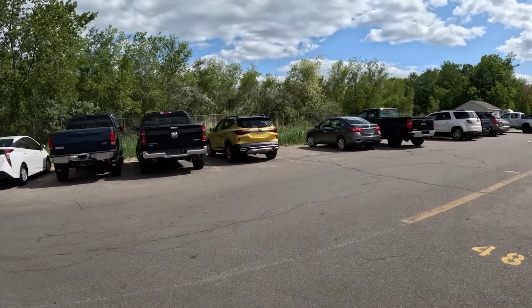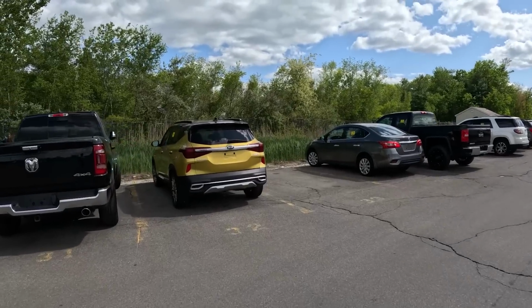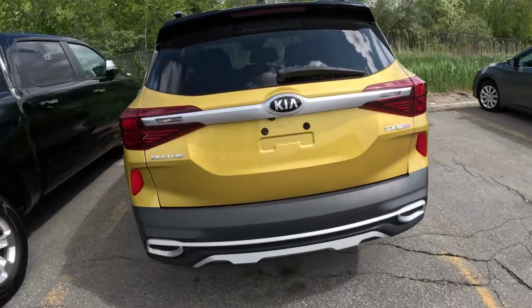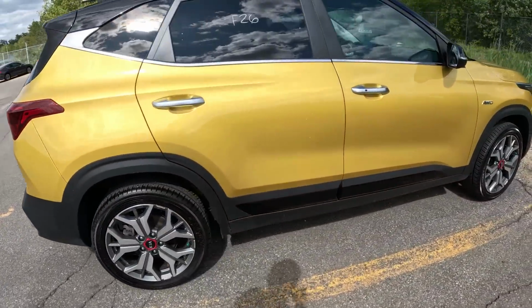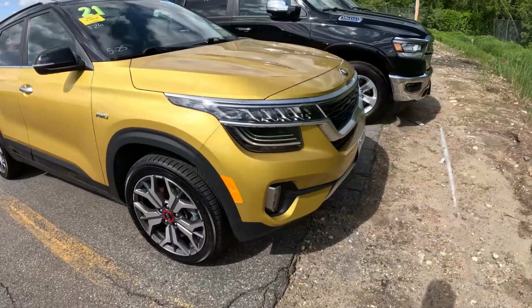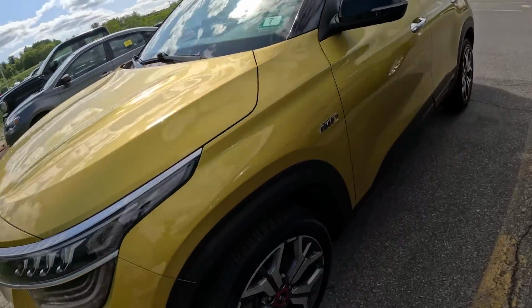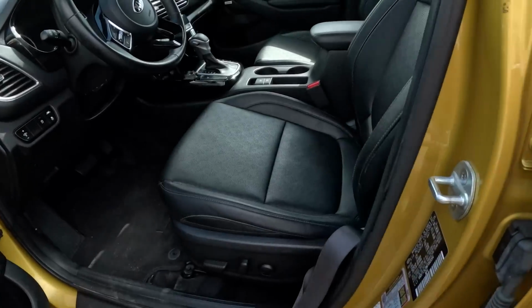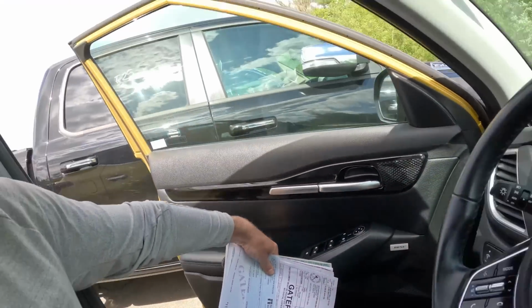So there is my car right there. A 2021 Kia Seltos Turbo all-wheel drive with 44,000 miles that smokes like a chimney. And here it is, GDI. It is a really, really nice, good-looking car. Brand new tires on it, it looks like. Low miles, it is not beat up. Has a car inspection sticker on it. It's clean, it doesn't smell like it was a smoker. It has leather, it has heated seats, it has Bose stereo.